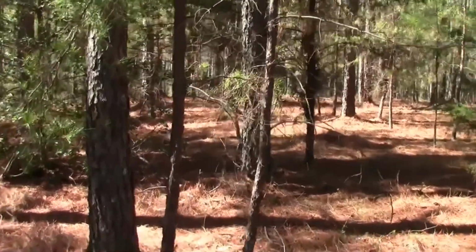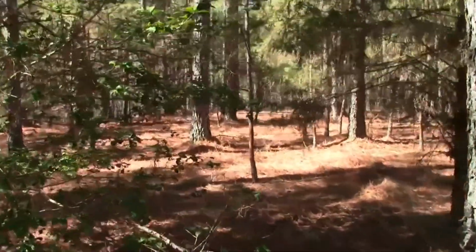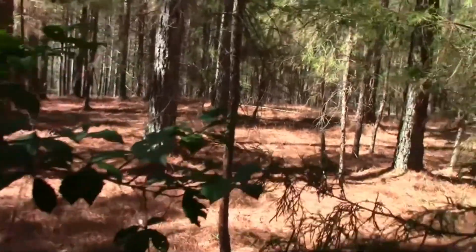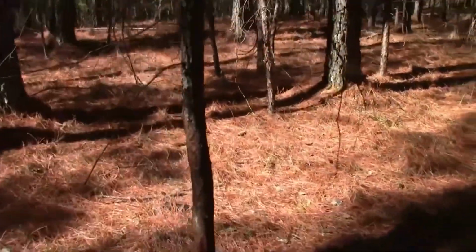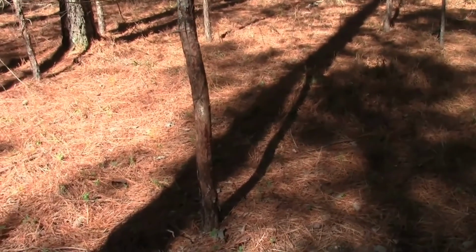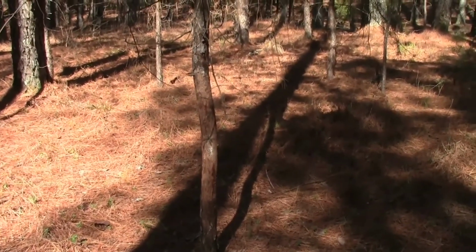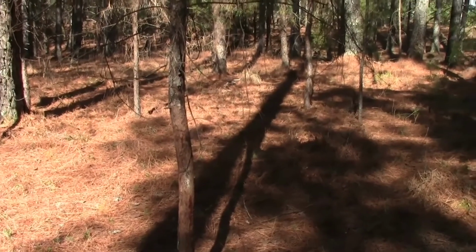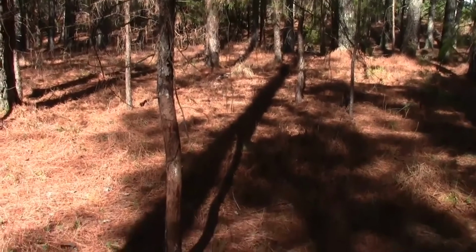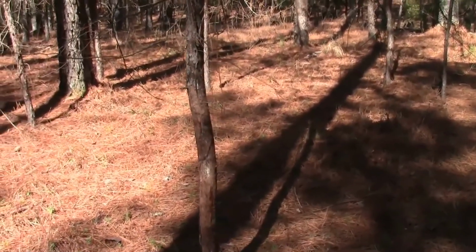Look at this rub over here. You see this? See, there's a good buck in here. Did you see this rub? Yeah. Signpost rub. So he didn't really tear that tree up, shine it down to knock all the bark off of it, but you can see he rubbed on that tree there. 99.9999% chance it was done at night.